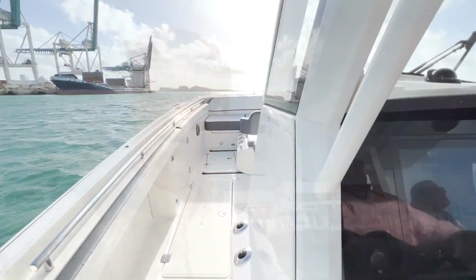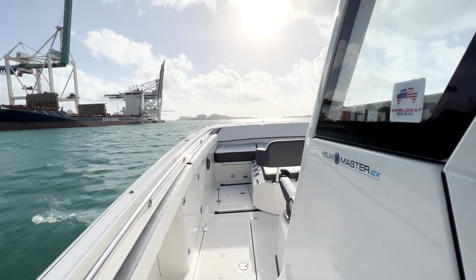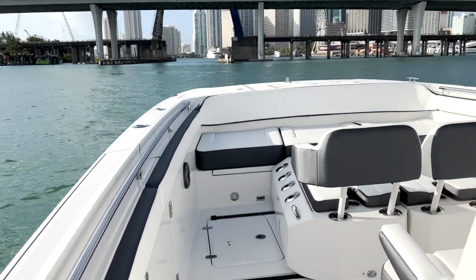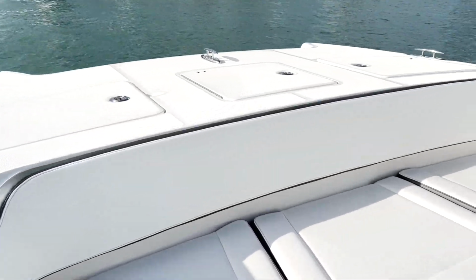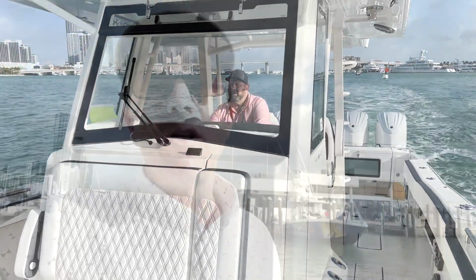Just took a ride on the WorldCat 40 center console. This is a very interesting catamaran. It's pretty much customizable other than the hull. You can set it up to be a fishing boat, or with a dual console, more of a cabin cruising kind of setup. It runs great. If you've never been on a catamaran, you have to get out and try it in a chop. These boats are stable, a great fishing platform, and WorldCat's been building catamarans for more than 20 years. They build a lot of them, and they know what they're doing, so let's take a look.